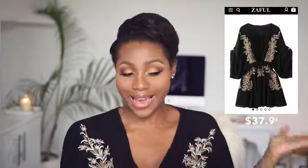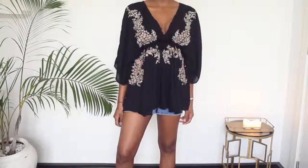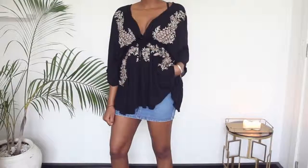I'm going to start with the top that I'm wearing now because this is from Zaful and this is what it looks like on the website here. I'm going to have that here and this is what it looks like on. Okay, it is sold as a dress on their website. However, for someone my height, I'm 5'10", so I'm on the tall side, this is way too short to be a dress.